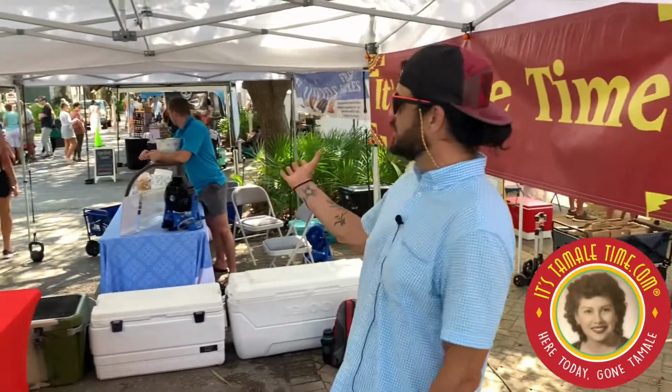As you can see here, the market is absolutely gorgeous with tons of awesome things. Rosemary Beach is located in the panhandle of Florida, and this is one of the best markets, I believe, in the area. To tell you the truth, this is where Tamale Time started. This is where it all began. So folks, come along with me on this next leg of our Tamale Time adventure. It's Tamale Time, folks. Let's go.